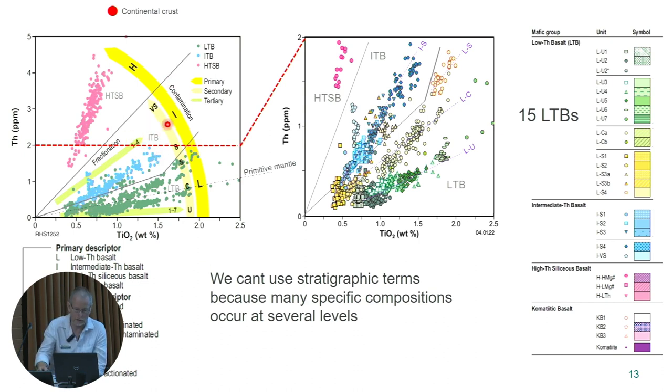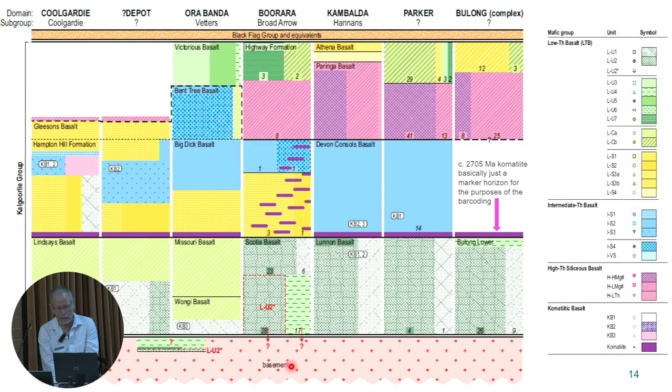A basalt up here, for example, it's an intermediate thorium basalt, so it's I. It's very strongly fractionated, for example, so that's going to be IV, and it's quite fractionated if it's up here, so that'll be IV4, and so forth. And we reference everything back to one single diagram for ease, and we choose the thorium titanium diagram. Okay, so this is the barcode. This is our first iteration of the barcode for the Kalgoorlie Kambalda region.